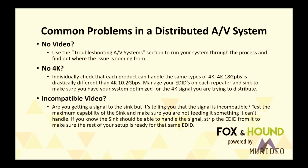So now a little bit more on common problems in distributed AV systems. No video is number one, I'm sure. You get no video, you just start scratching your head. And this is where most of the pluck and chuck starts happening. You start rebooting things, disconnecting, reconnecting cables. But if you use a systematic troubleshooting process like we talked about in the beginning of this presentation, you can quickly eliminate defective components and then get down to what needs to be fixed, replaced, or adjusted in the system.